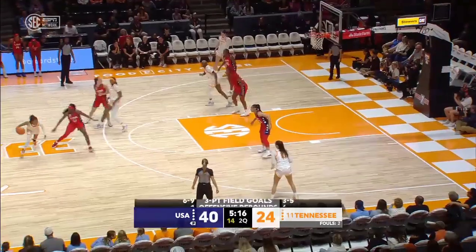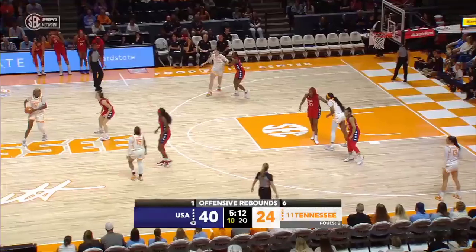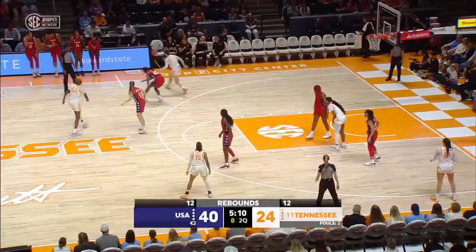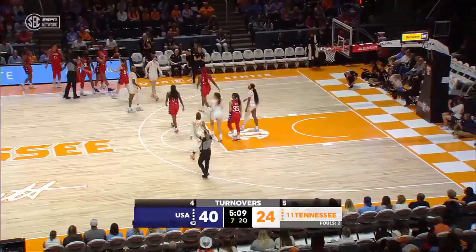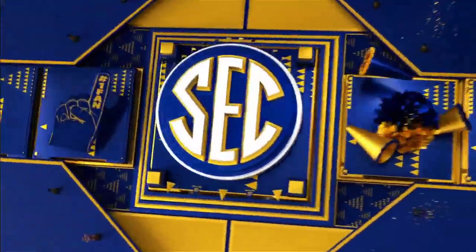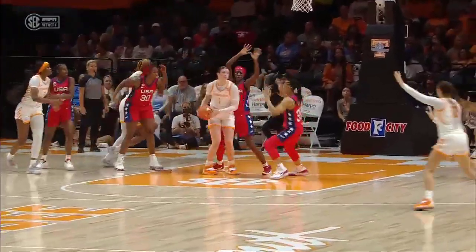Rossi, Griner set to check back in alongside of Blaney and Copper. Shot clock under 10. See, with 10 seconds on the shot clock, that's where Powell's got to go back and get the ball, because you can't leave Hollingshed stuck up top here. This is just a good fill behind by Strickland, who makes her first triple in a Lady Vol uniform in an exhibition game.